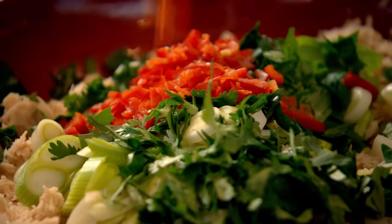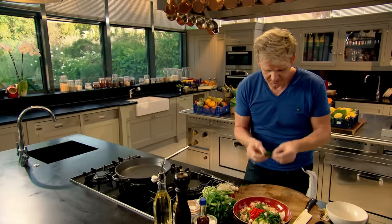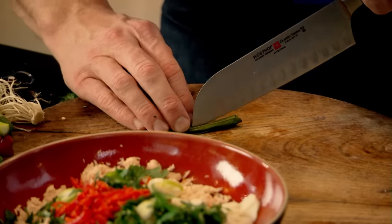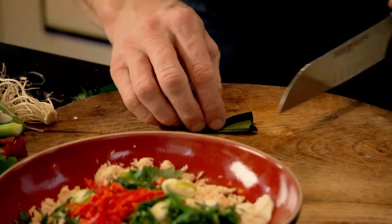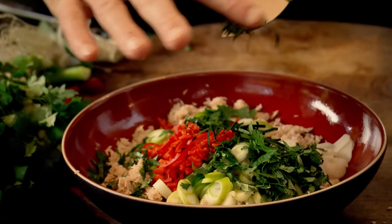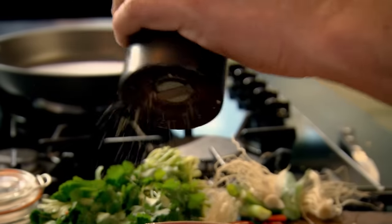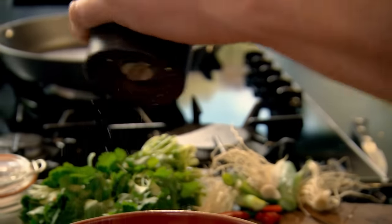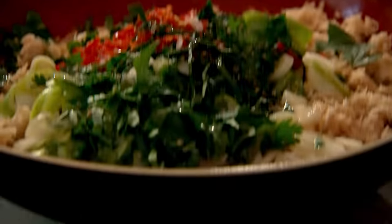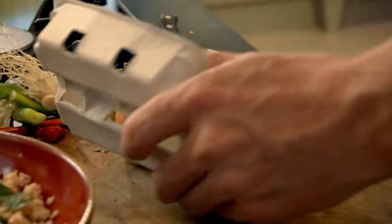Chilies in. Kaffir lime leaves. Roll them up, nice and tight. Run your knife down the centre once and just chop. And that makes the fish cake nice and fragrant. Touch of salt, touch of pepper. Fish sauce. Just lightly season the tuna to bind all those wonderful ingredients.